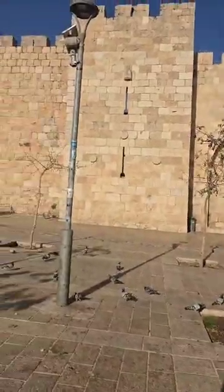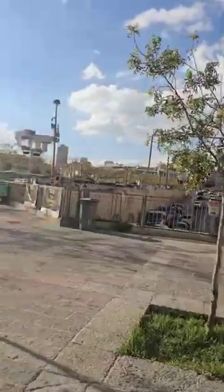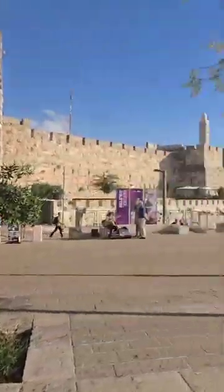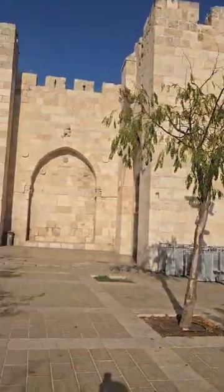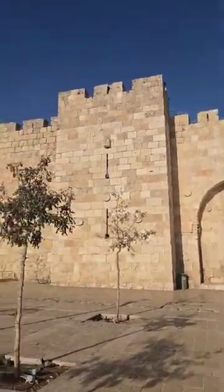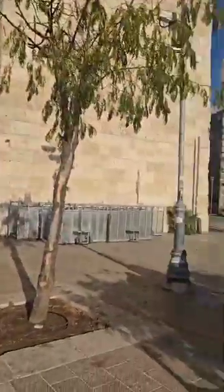This is the old city in Jerusalem. We're gonna go inside in a bit. Oh, why I left the tour guide behind? Oh, look at that. So all the fighting between the Muslims and the Jews is all about this place right here. Jerusalem is in the center.